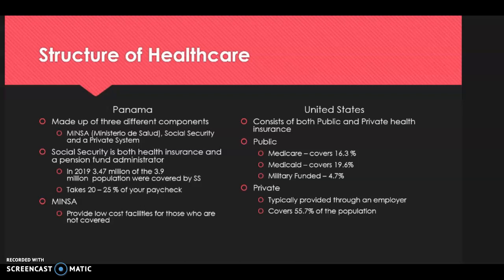In the United States, we consist of both public and private healthcare systems. Public is made up of Medicare, Medicaid, and the military fund. This covers about 45% of our population. And the private is typically provided through your employer or is available through purchase and covers about 55% of our population.